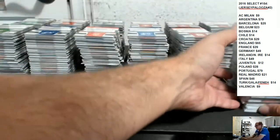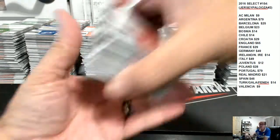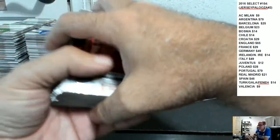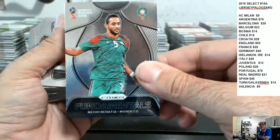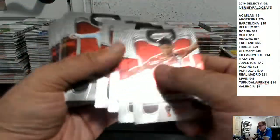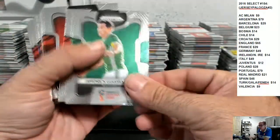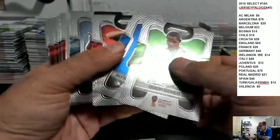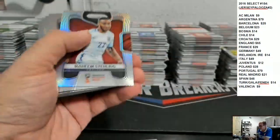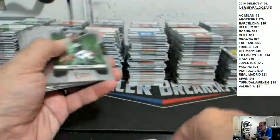Alright, here we go, guys. We're ready to rock. All 12 boxes are ready to go. With EPL Prizm, we're going to do it the exact same way as this one. So all inserts like that ship. That one's a Prizm, so that ships. Just the regular base doesn't ship. Everything else ships. These all ship.